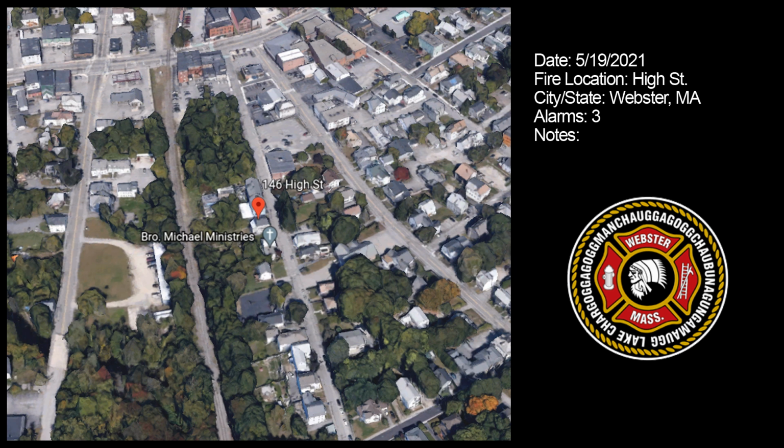Medic 4 to fire. Can you just confirm the number on High, please? 146 High Street. Fire alarm, Medic 1 to respond as well. Car 1's on the air. Chief, Car 1, I have you on the air at 2141. Fire alarm, 146 High. Affirmative, 146 High Street. Perfect. Fire alarm, Car 3 is on the air. Receive Car 3, 2142.